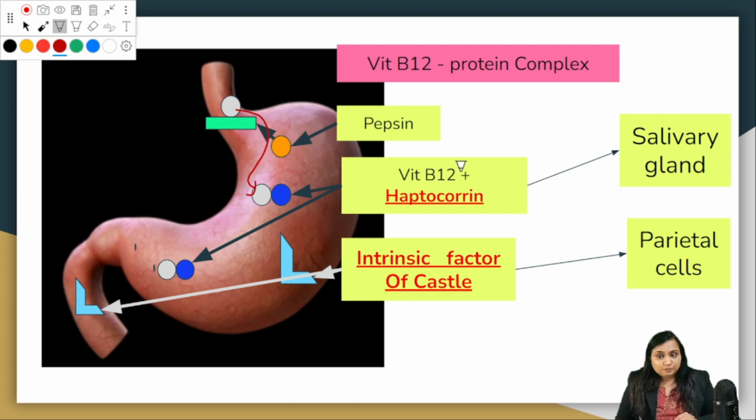So now we have a vitamin B12 haptocorrin complex. Remember, here the parietal cells of the stomach will produce intrinsic factor of Castle, but it is not going to bind at this stage.